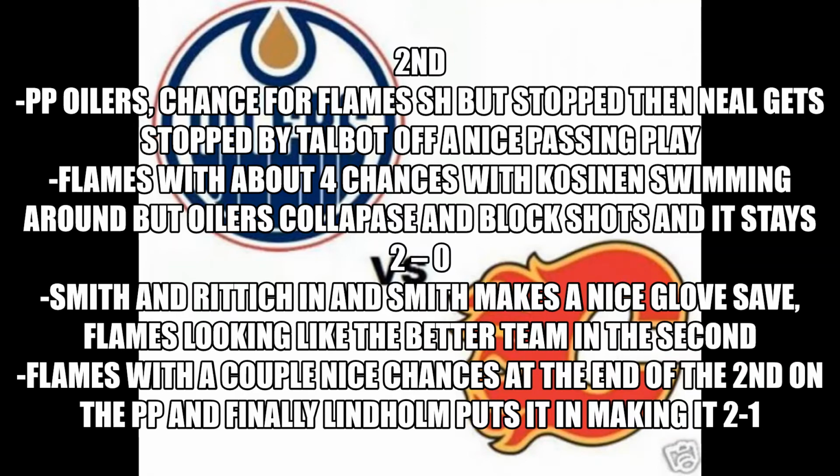Following that, Flames get about 4 chances. Koskinen is just in the net swimming around. But the Oilers are able to collapse. Broberg, who's making his debut there for the Oilers, makes a couple nice shot blocks, and it stays 2-0.